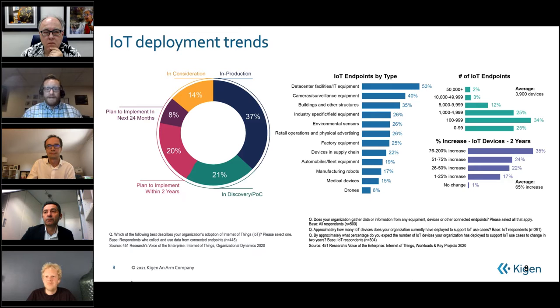And to net it out, COVID really has been, if anything, an accelerator. About 25% of respondents really had no changes as a result of COVID. About 35% of this respondent base indicate that they're actually accelerating IoT investments. And only 3% actually indicated that they're stopping IoT projects in production.